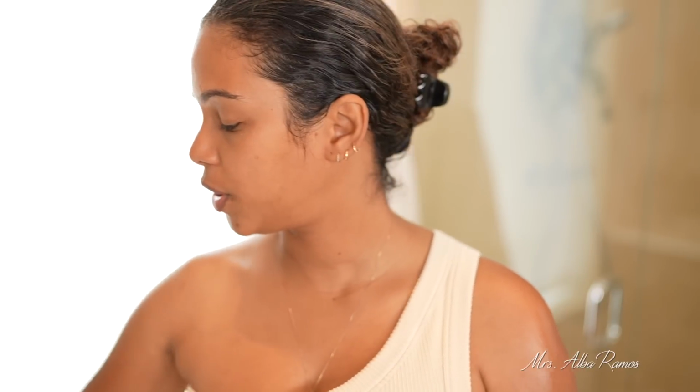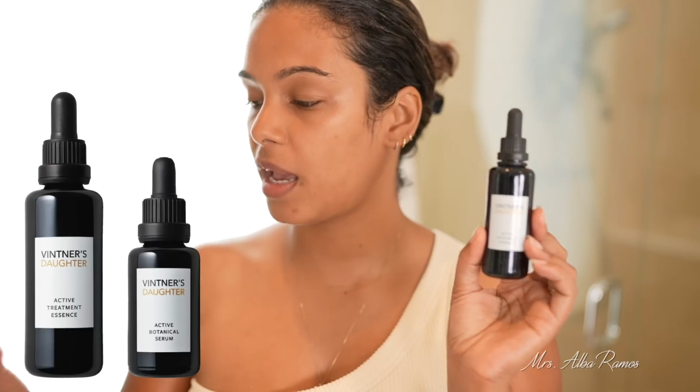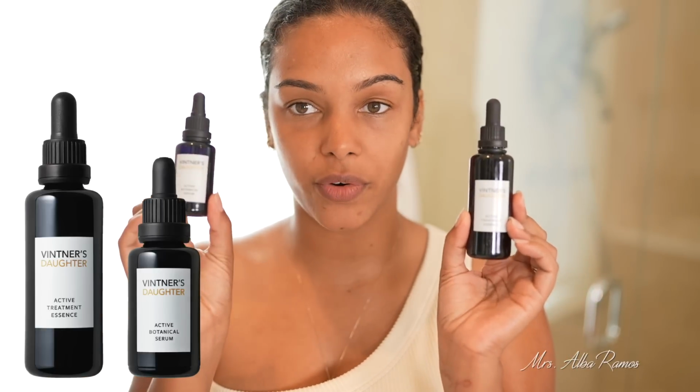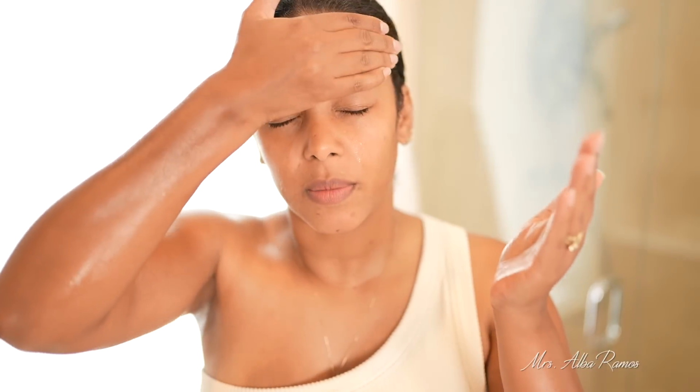Okay, skin, I see you glowing. Today I'm gonna keep it simple. I'm gonna be using my Vintner's Daughter Active Treatment Essence and their Active Botanical Serum. This is a 2-step duo, and I just like the simplicity and pureness and organicness of this brand. I love that they only provide 2 products as a full step skincare. Starting with the Active Treatment Essence, which is a water-based hydrator, I apply it on my hands, and then we're gonna dab it into the skin or press it onto the skin.